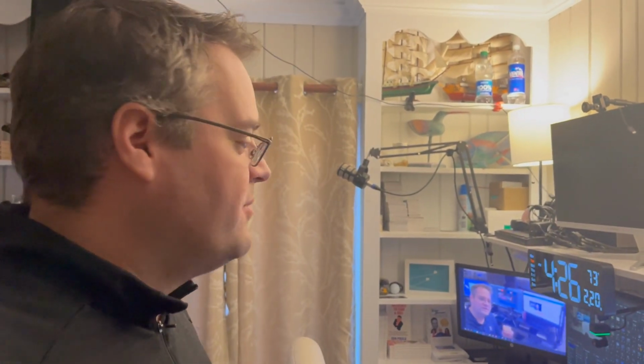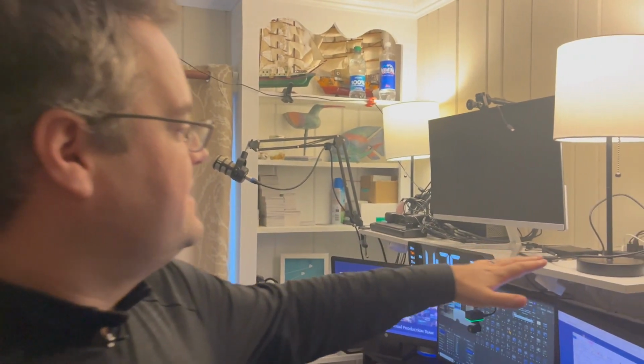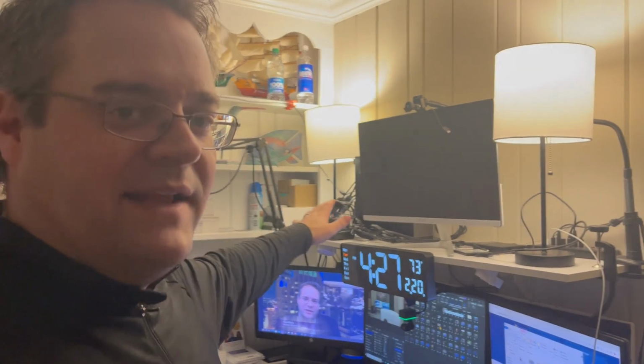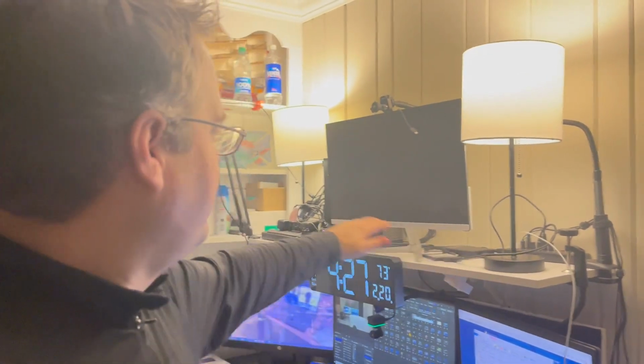Now I'll show you what I do on the backup studio in a moment, but again, I'm not spending hundreds of dollars on crazy lights. I mean, this is $12. We've got $25 worth of lighting here for the entire studio.